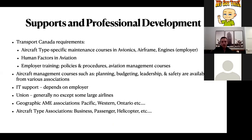For computer and information technology support, that generally depends on your employer, because everybody kind of uses a different type of maintenance planning software. Unions, there's generally not a lot of unions for AMEs. In general aviation, some of the larger airlines have unions, but it's not very widespread. There's geographic AME associations. There's one in each region. There's the Pacific, there's a Western, Prairie and Western Association, and then there's Ontario and Quebec. So there's different associations that you can join for that.